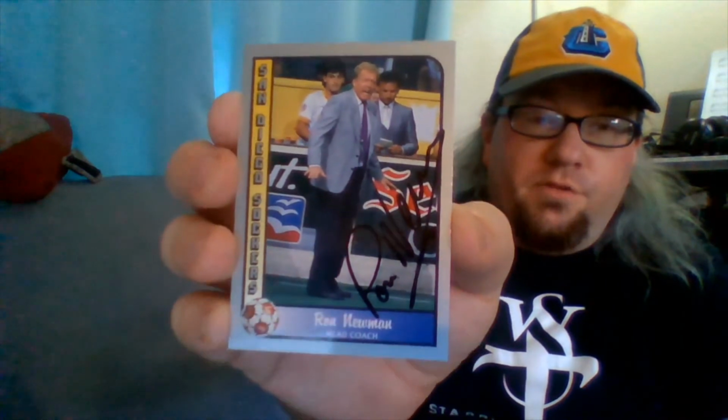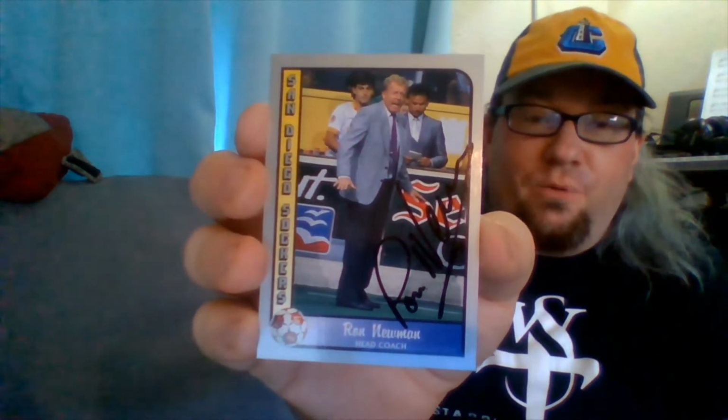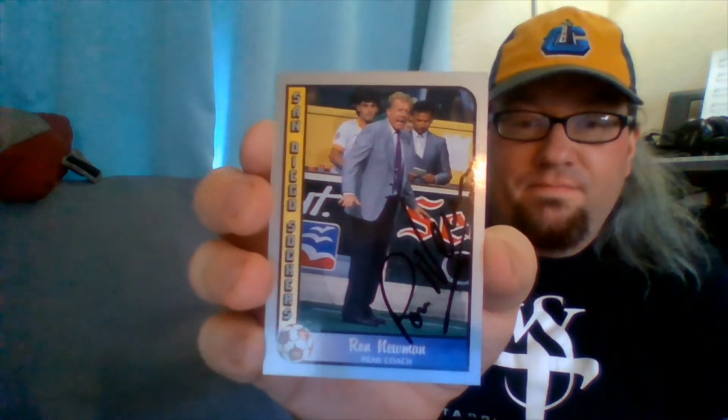Ron Newman. This one I got signed at the 2002 Cleveland event. He was there coaching the alumni teams, and whoever it was sitting next to him was laughing about his expression there, whatever he was screaming about or screaming at, whichever one.